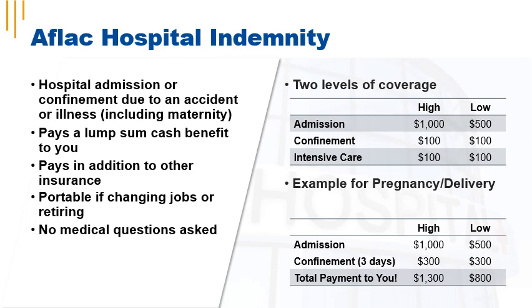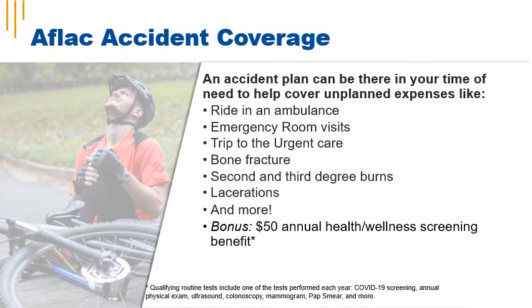Aflac Hospital Indemnity coverage pays a lump sum cash benefit to you for hospital admission or confinement due to an accident or illness, including maternity. Aflac accident coverage can help you cover unplanned expenses by providing cash benefits for emergency expenses like ambulance rides, emergency room visits, bone fractures, and trips to the urgent care.